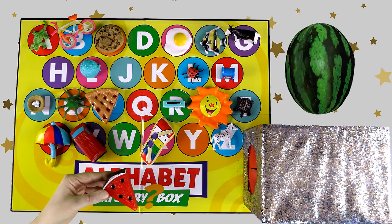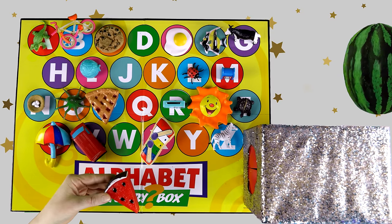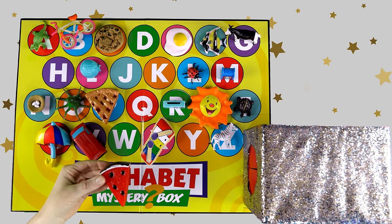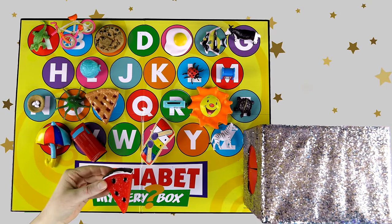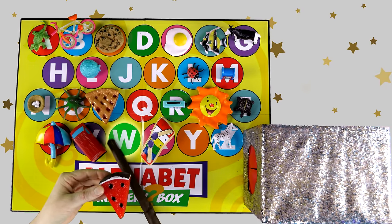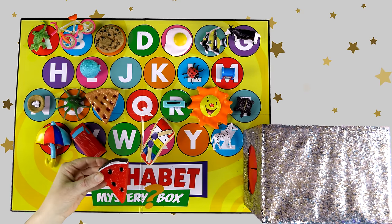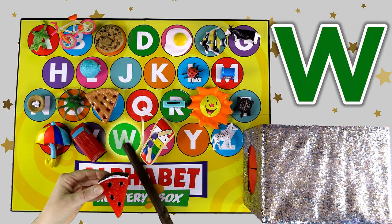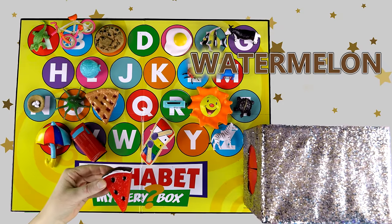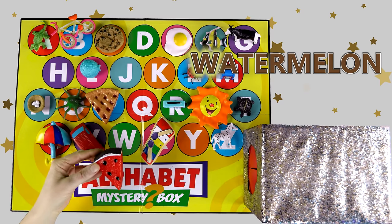Watermelon. What letter makes a sound? The letter that can say is the letter W. Watermelon begins with the letter W. Let's put it on our letter board. Watermelon goes on the letter W because watermelon begins with the letter W.